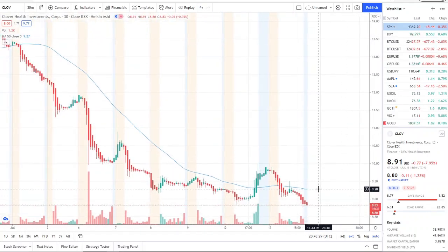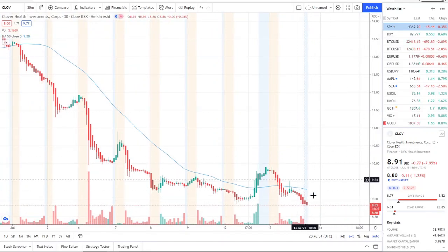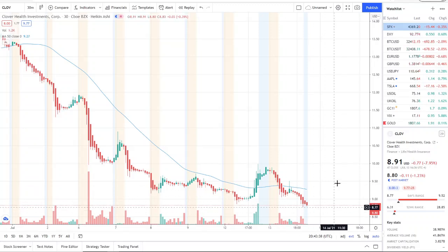So the 50-day moving average is 9.27. Anything below it is bearish. Anything above it is bullish. The support level I'm watching now is 8.78. If that gets broken through, the next one is 8.50. See how it reacts within those areas. Then you see how it does between 8.50 and 7.50. And if those get broken through, we will be discussing new support levels accordingly.